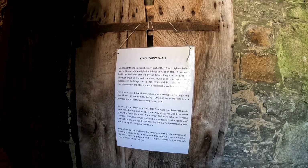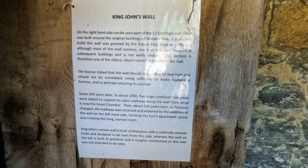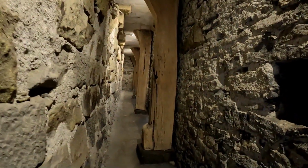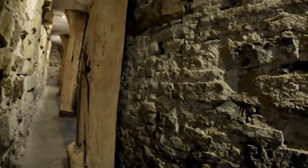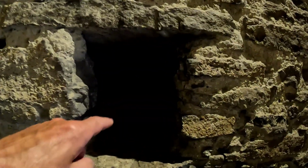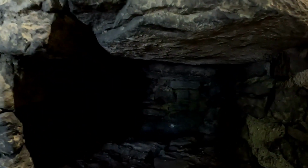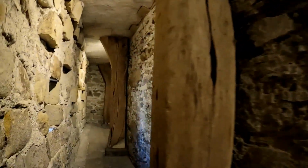This is called King John's Wall. And I'm just going to have a walk inside here. Huge timbers, supporting timbers. And you've got niches cut into the wall. I'm assuming it doesn't go anywhere. Another one there. Don't know what that would have been. That one's even deeper in there. Look at that.